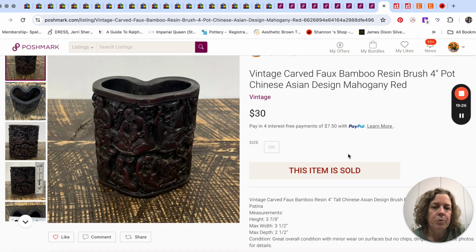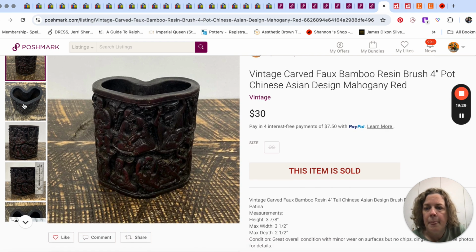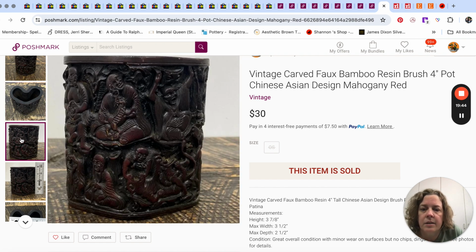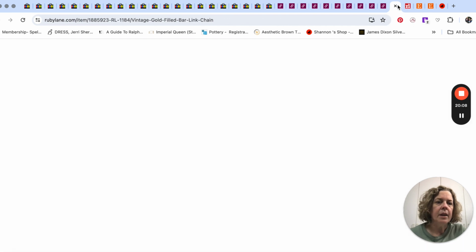And then this is a brush pot, Asian design. Very interesting shape and everything like that. We did double check this. If this was real bamboo, if this was actual antique, it would be worth a lot more money. I checked in a Chinese antique group, and they said it was resin, and that it could still be vintage. He thought it was most likely vintage, but there was a time period where a lot of these were being made out of resin. But very interesting looking. Sold that for $30.